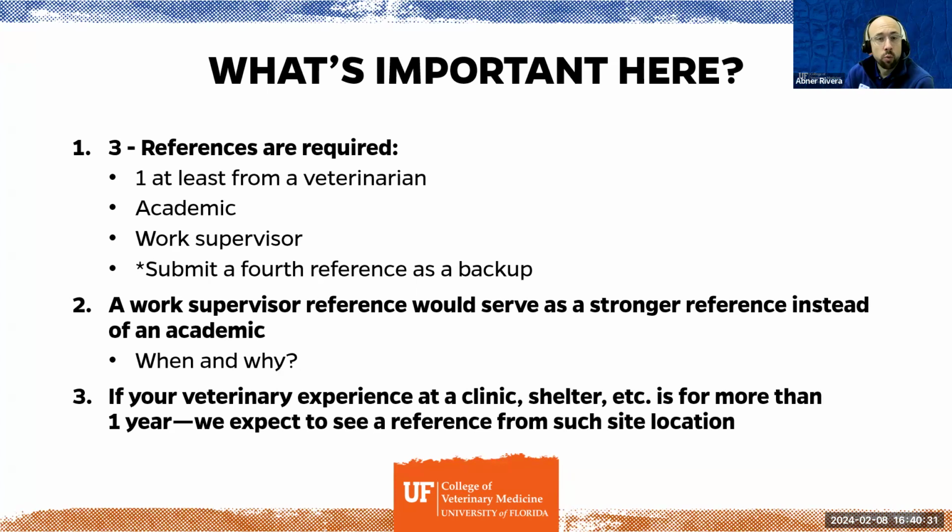This example as to why a work reference would serve as a stronger reference than an academic is when you compare, if you're using an academic reference for a professor where you've only taken one class, for example, and your supervisor, because you've worked maybe at Publix, at a restaurant, at Home Depot, etc., and you've been working there a couple years, there's greater weight to that reference because that individual writing your reference knows you in a greater capacity in different settings that could speak to your capabilities, whether it's leadership, teamwork, etc., than that one semester for that professor. Now, you can submit both, but just putting into context, should you wrestle with, okay, who do I choose?